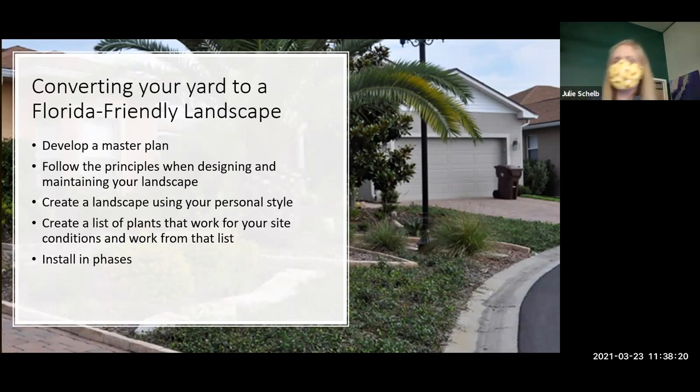And of course, if you're doing any changes in your landscape and you live in an HOA, you want to consider, are there any rules or restrictions? Do you need to submit any plans to a committee to have those reviewed?